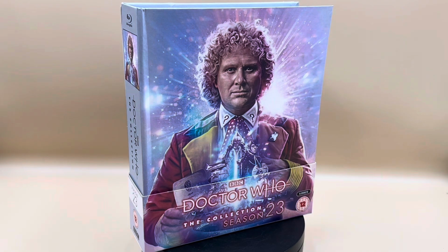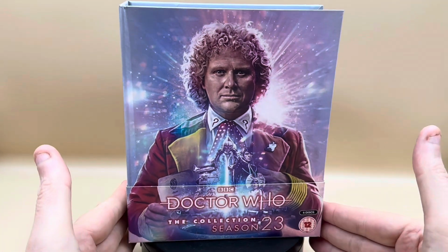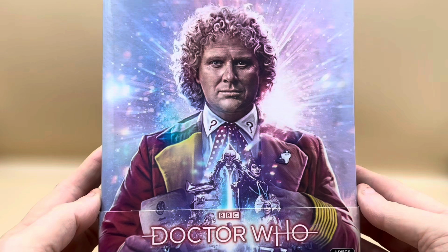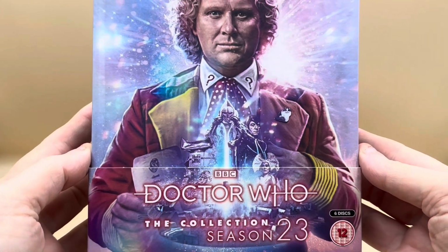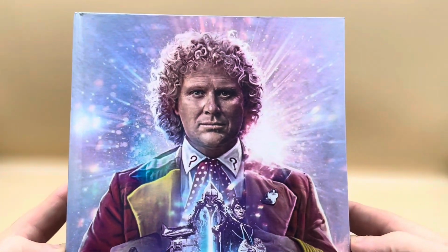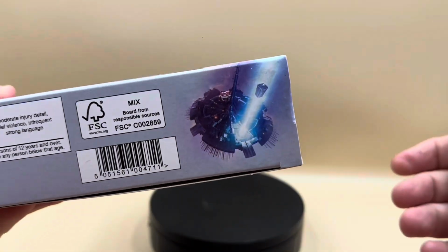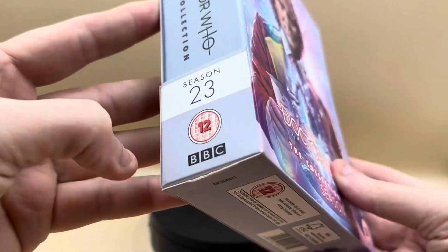Talking about the ride, here it is. It is season 23. And as ever, we see a box that has some fantastic artwork on the front. It still has the dust cover on it. I always keep the dust covers on them because I think it gives extra protection when it's on the shelf, which is what I like.